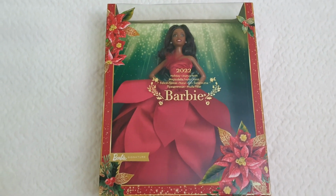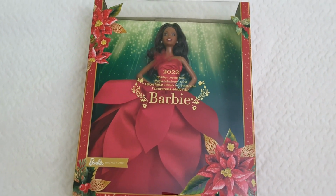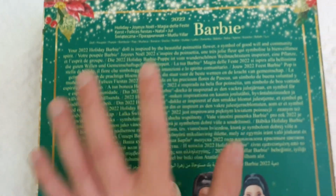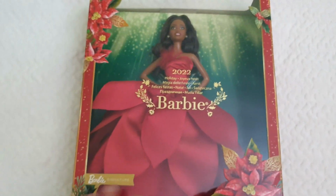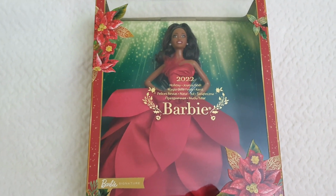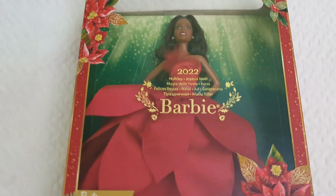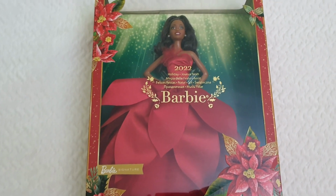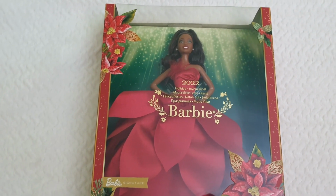The box I like very much. I think it's very festive. It's supposed to resemble the, I think the name is over here, the poinsettia flower that obviously blooms around this time of the year, and it represents community. I just read it here. Okay, so goodwill and community spirit, and that is very good to celebrate again, whatever it is that we have to celebrate about the winter time, depending on our background and everything.